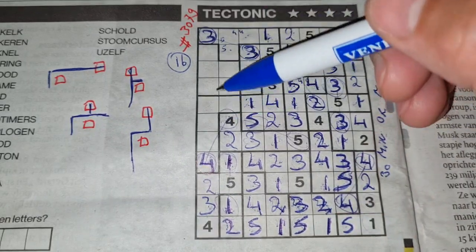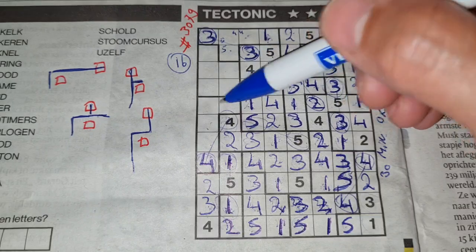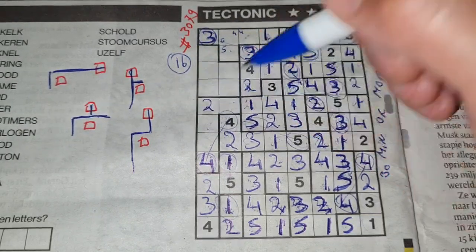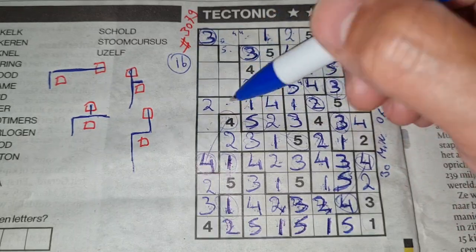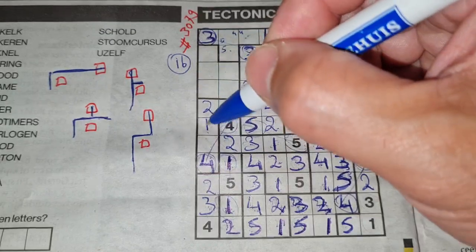Alright. These two boxes can be a 2, so the 2 goes in those two boxes. We see there 2, so no 2 there. 2 should be here. This box can be a 1. That box can be a 1. So one box left for the 1 should be here.